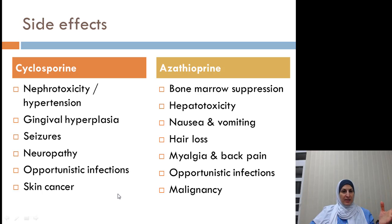So does that mean these medications do not have side effects? No, they do have side effects. They do not have a similar level of side effects like the glucocorticosteroids, but they do have their own side effects. Azathioprine, for example, affects the DNA synthesis, and it will affect, as I said, all of the rapidly proliferating cells. So it's not just the T cells and the B cells or natural killer cells.